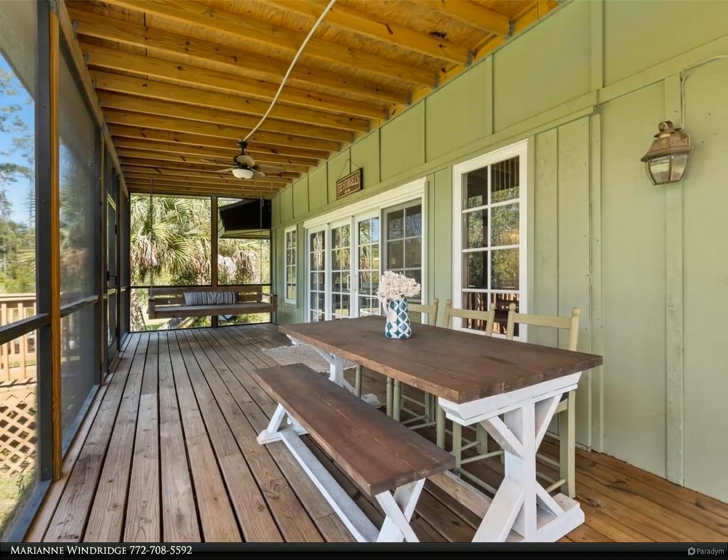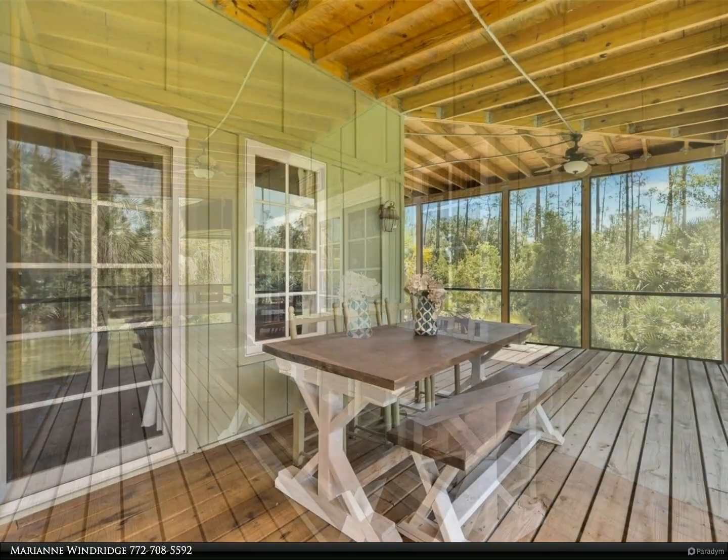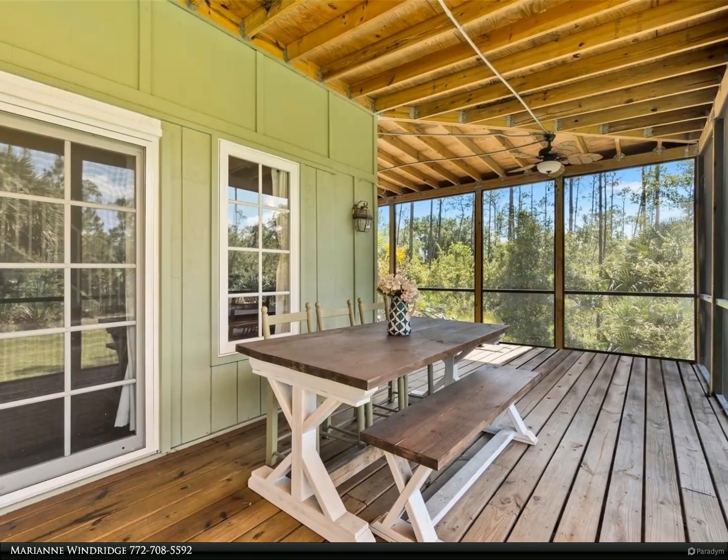Indian Hammock is the perfect retreat approximately 1.5 hours to Palm Beach County. Gated community, an appointment is needed to enter.